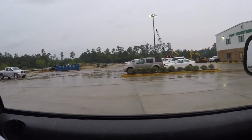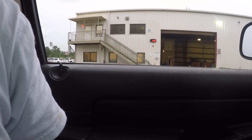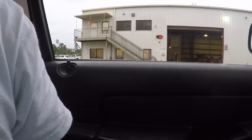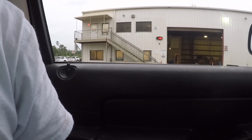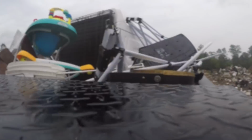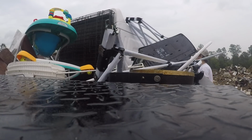Let's go get some cash. Dang, they cleaned out a lot. Let's see how much we weigh. Which one? I guess we'll see when I get my ticket. Like the little stuff that they were using in it.